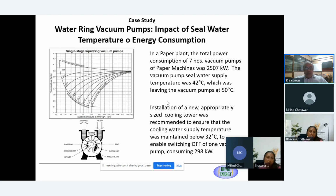And when we made the calculations, now these are the curves. The x-axis is the suction pressure, again in torr. So this is the atmospheric pressure and these are the lower pressures. And this is the temperature of the water in the water ring vacuum pump. Now here are the set of curves. Now you can see over here. Now here you see the temperature factors.